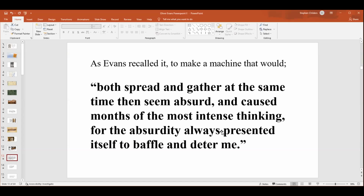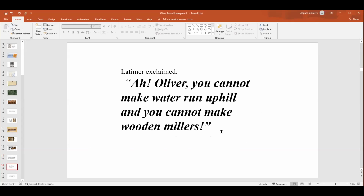After hearing Evans' description of his elevator and hopper boy, he was unconvinced and explained, "Oh, Oliver, you cannot make water run uphill and you cannot make wooden millers." However, Latimer's son George urged Oliver to petition the Delaware legislature for the exclusive right to make his milling improvements, and in 1787, a state patent was granted for a period of 15 years.